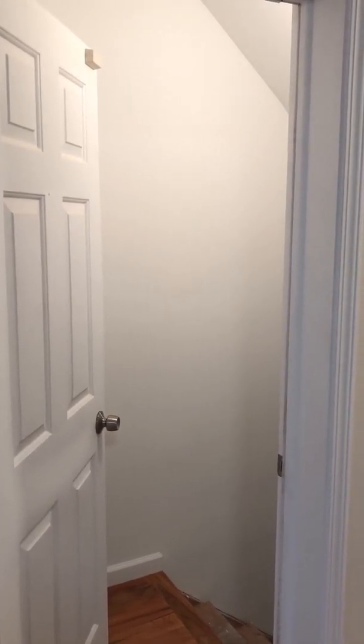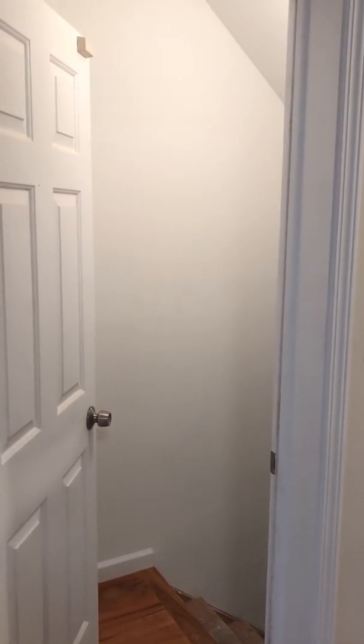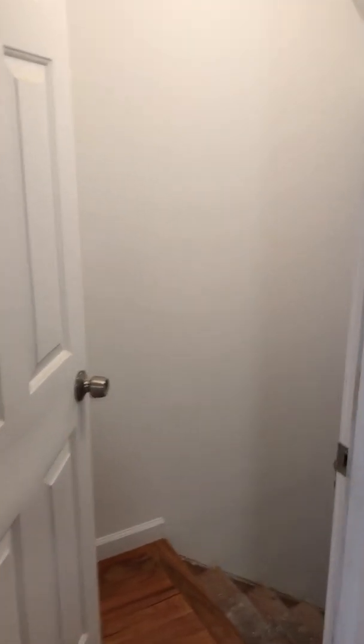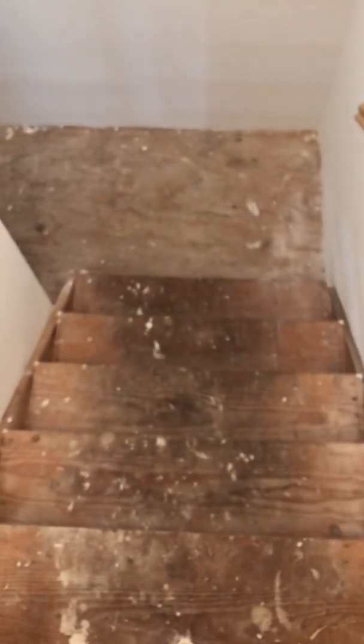Good morning. We're over here at 35 Hartley Boulevard in East Hampton, getting ready to show you the lower level of the property, the basement. Just went through the property with the contractor, and this is the stairwell. He painted the stairwell. I just spoke with him.